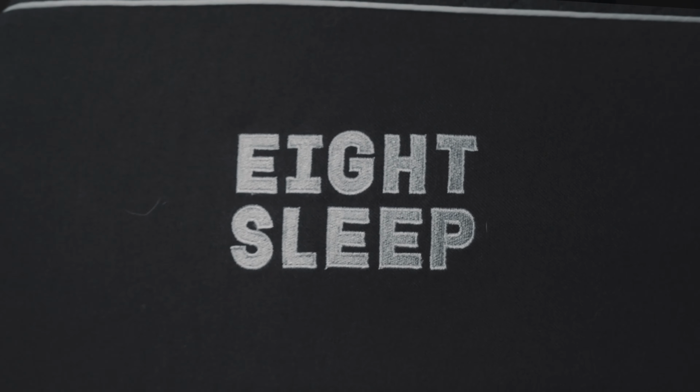This bad boy is the 8 Sleep Pod Pro, and it is an absolute dream. In this review, we're going to talk about why sleep temp is important and how this device, the 8 Sleep, helps achieve that ideal body temperature.